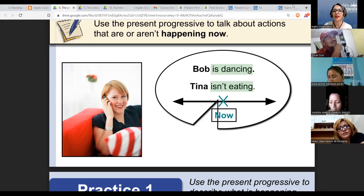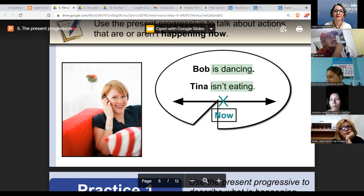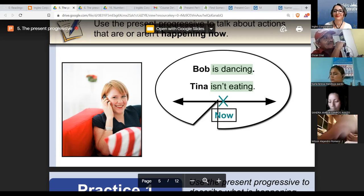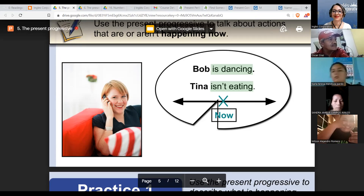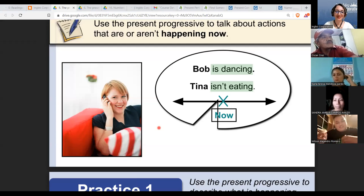What is she doing? What do you think, Wilson? What is she doing? ¿Qué está haciendo ella? What is she doing? Tina is? Do you know the verb? ¿Conoces ese verbo, Wilson? De hablar por teléfono. Talking by cell phone. Yes, talking by phone. Excellent. Tina is talking by phone.